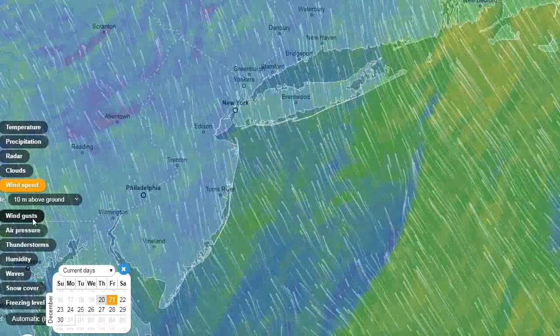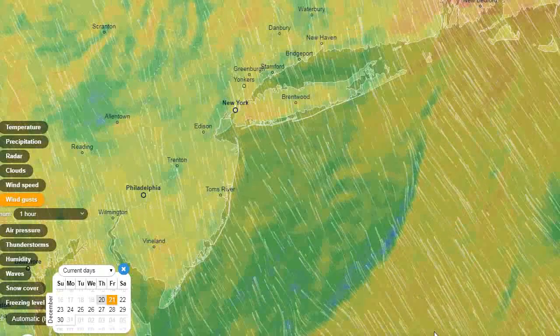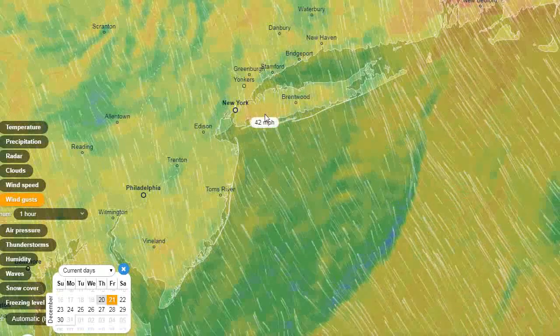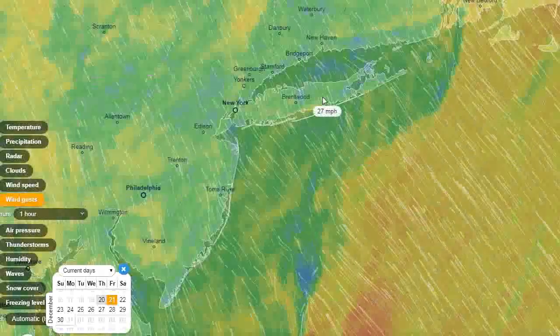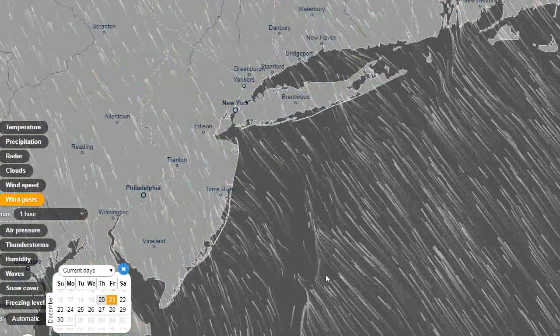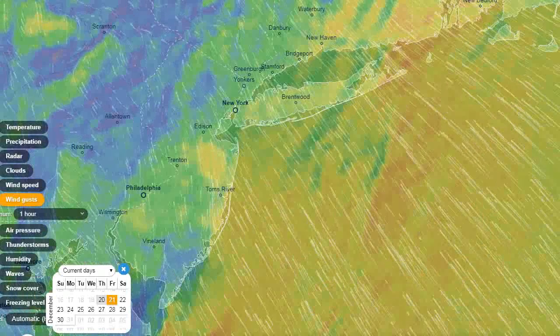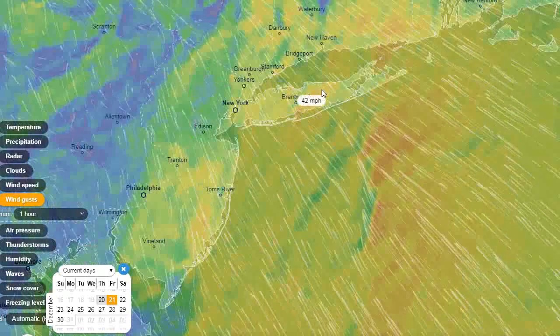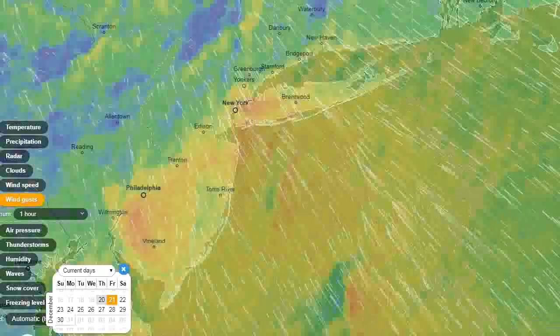This is the wind speed, but let's look at the wind gusts. All right, so we still have some pretty high wind gusts, up to 42 miles an hour. By the afternoon, though, they settle down. But when we go back to the morning hours, you'll see we have wind gusts at 34. Some wind gusts here up to 40. So the winds are probably going to start picking up.